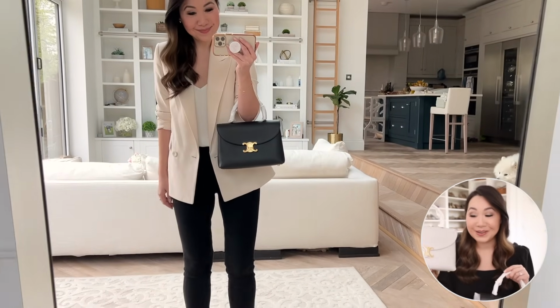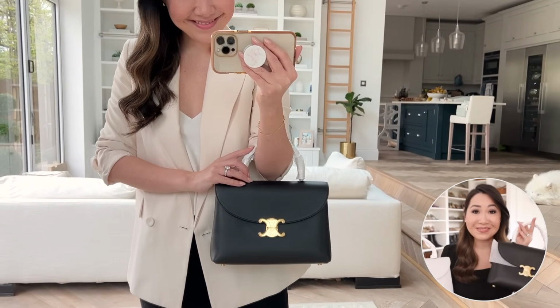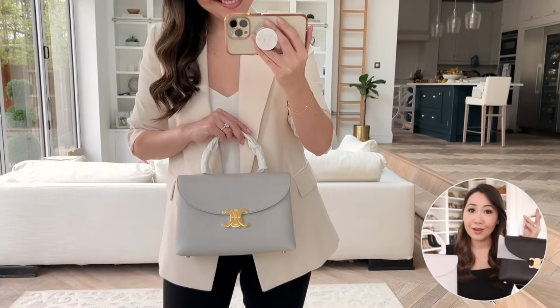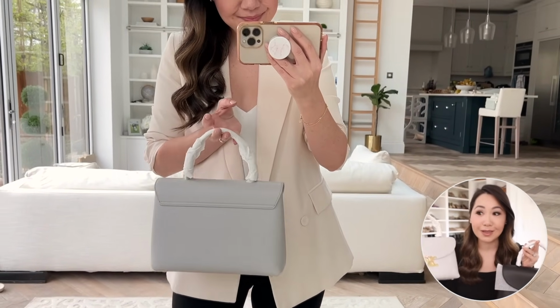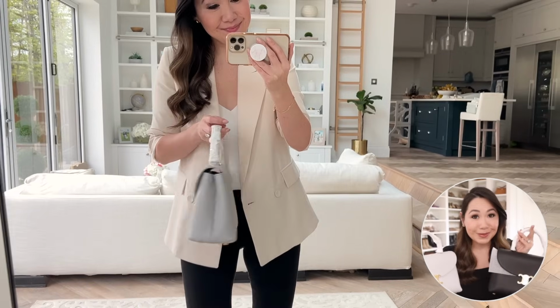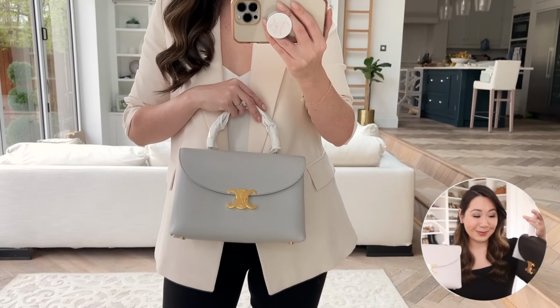To be honest, this one was a little bit of an underdog for me when I first ordered them, but now seeing them, it is really beautiful. So let me know what you think. Should I go more practical with the black one, or should I go for the grey one? I do have a lot of light coloured bags, which is what's making me consider maybe going for the black one, but it is also really beautiful, so I'm not sure. Let me know your thoughts.